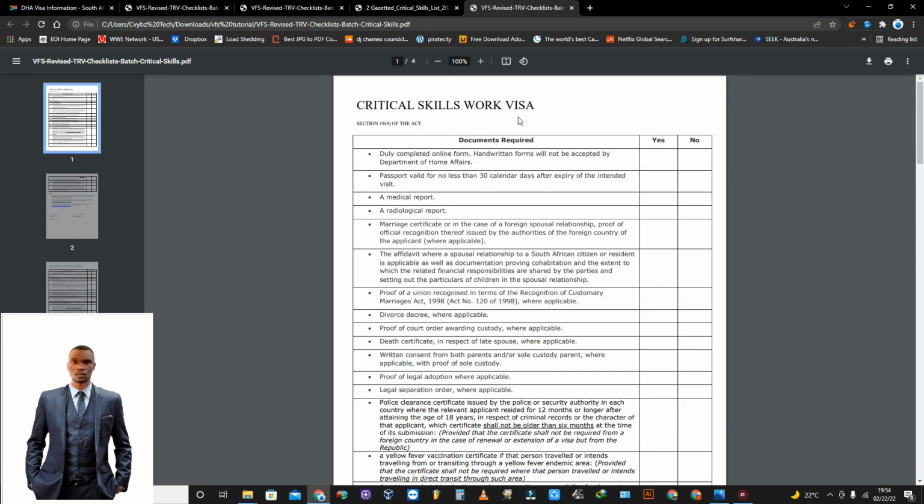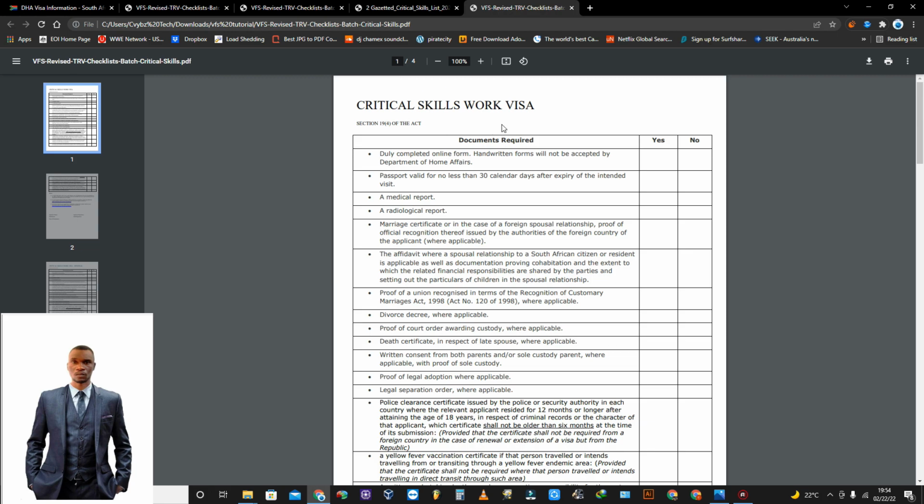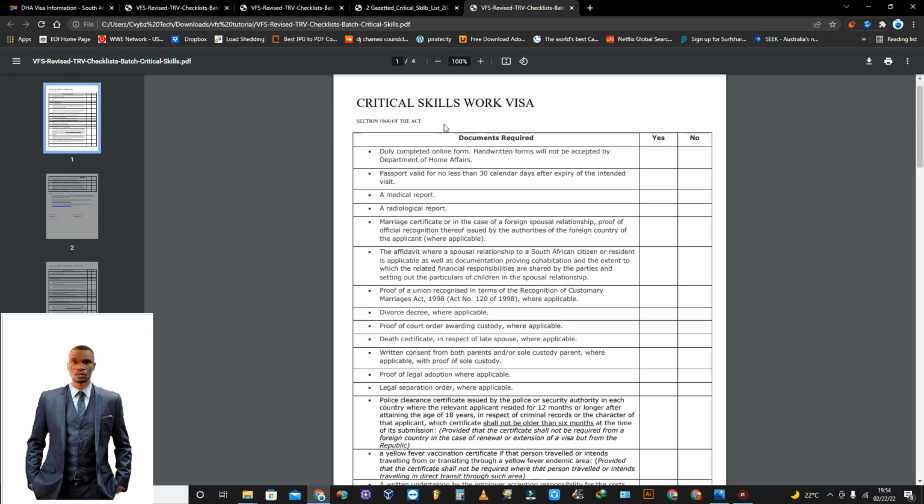Okay, I have this document right here. All these documents, if you want, you can go on to find them on the VFS documents. That's where I downloaded them. Okay, so if you are applying for the first time, you go on to check the first part of the list.